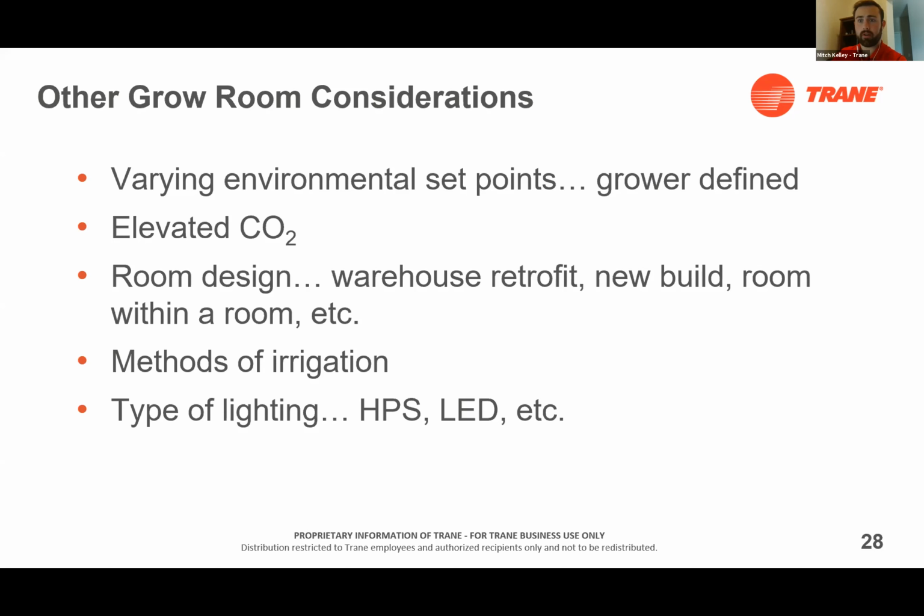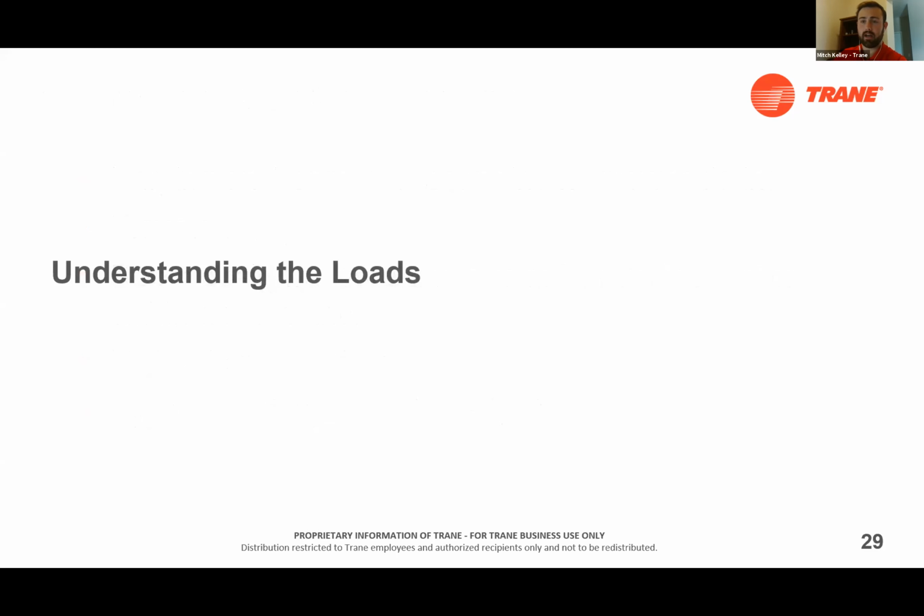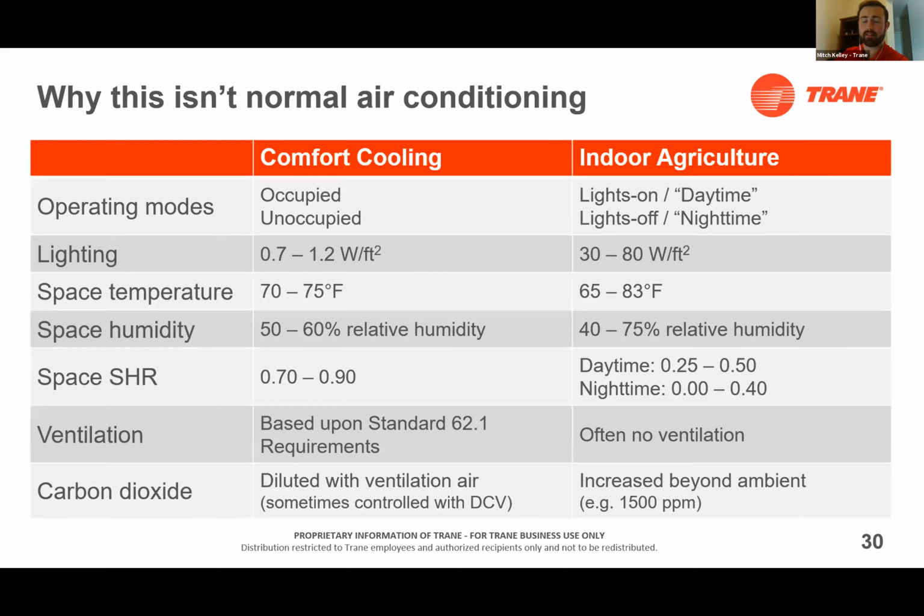So with that, we're going to go into the load design itself. We're not going to go through the exact load programs and do a simulation or an energy run, but first off, just why this isn't normal air conditioning, why we can't apply the simple 1 CFM per square foot and 400 CFM a ton and throw a package rooftop on our roof and call it good. If you do that, I will give you my personal guarantee that it will not function the way you intended if you plan on growing plants in that environment.